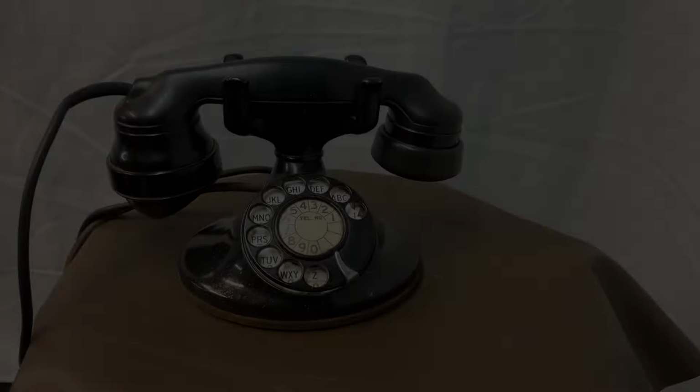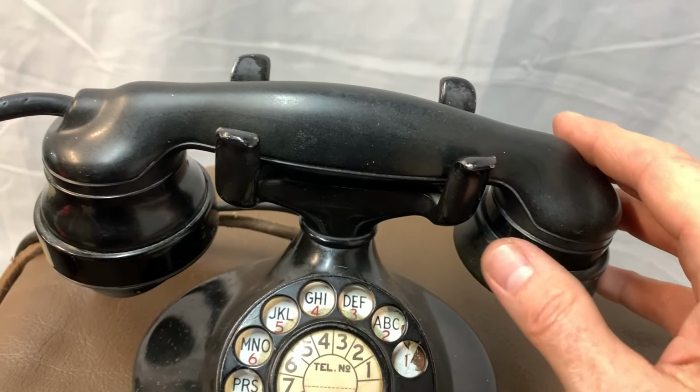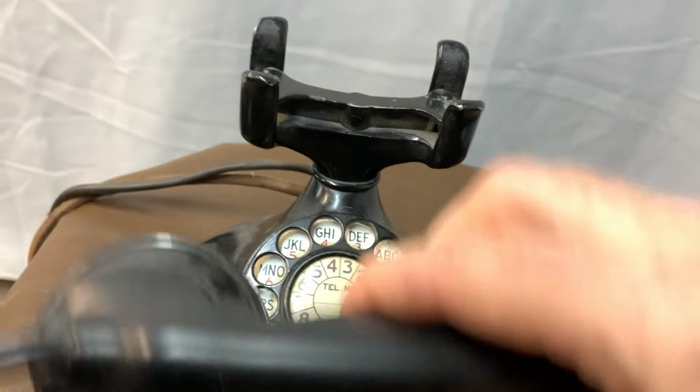You can look at the details of it and just the art and the craftsmanship that went into making a simple telephone. Well, here's the telephone. You can see just how pretty it is. I think they are, at least. You have this bakelite handle, and I'll show you all the features of it. But you pull it off.